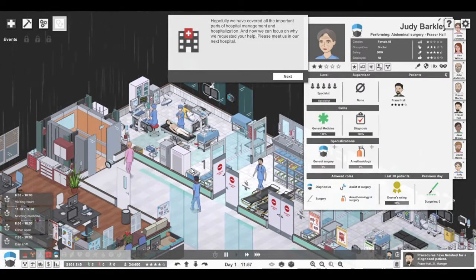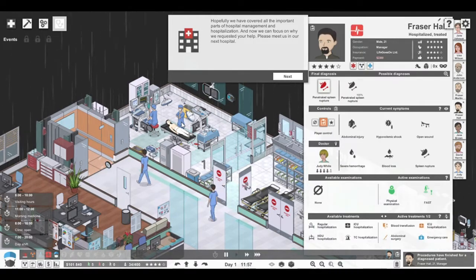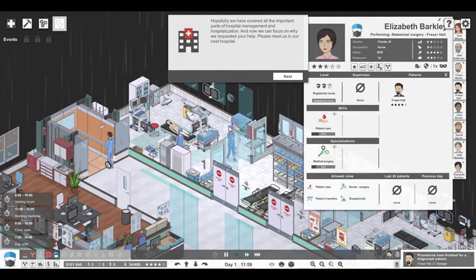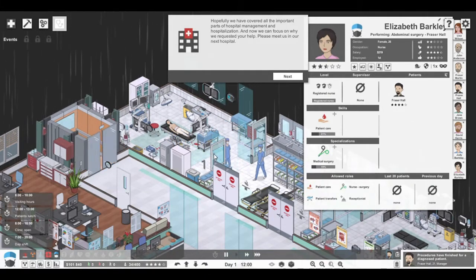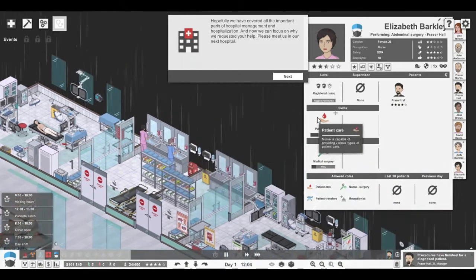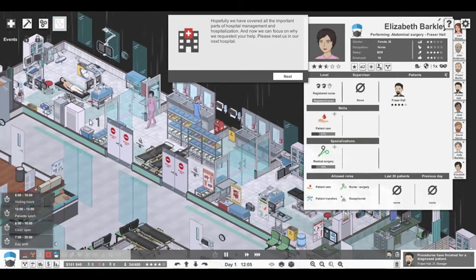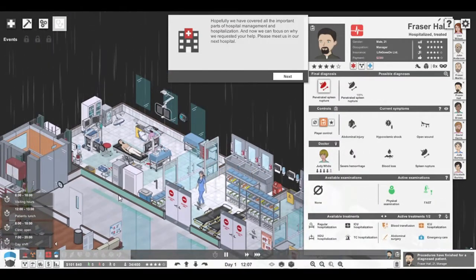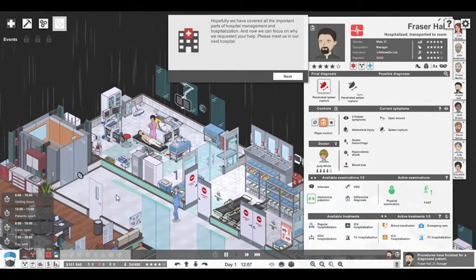Judy Barkley. Alright. Elizabeth Barkley. Okay, so... nepotism much? I mean, all the Barkleys work on the surgery wing of the hospital, is that it? How's the patient? Oh, okay, now you got funky kung fu pants here. Fine.